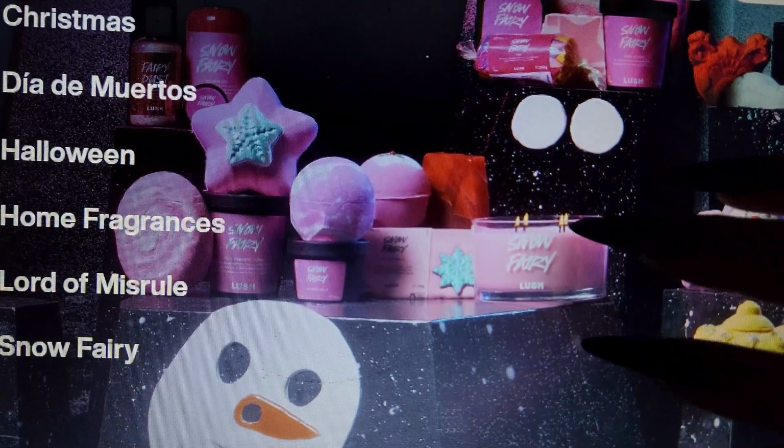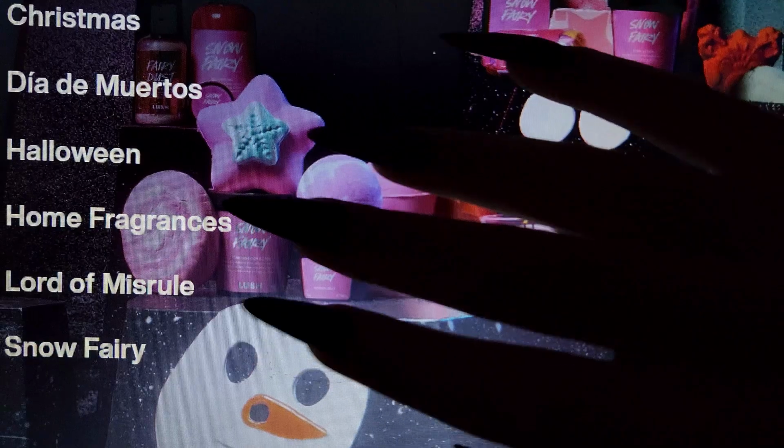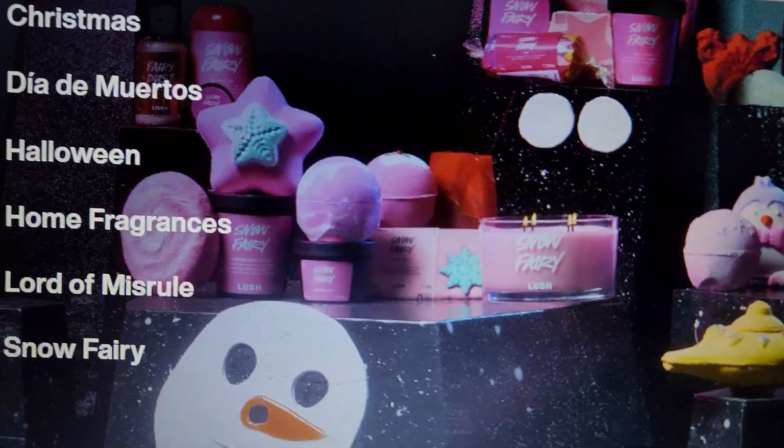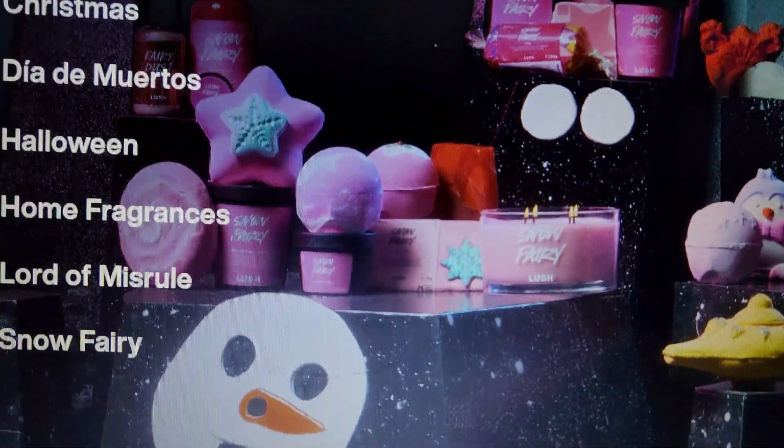We could do a really cozy and casual look at Lush's Halloween items.